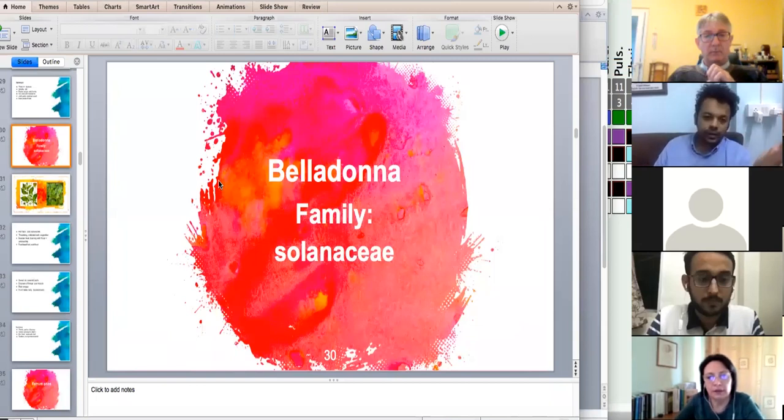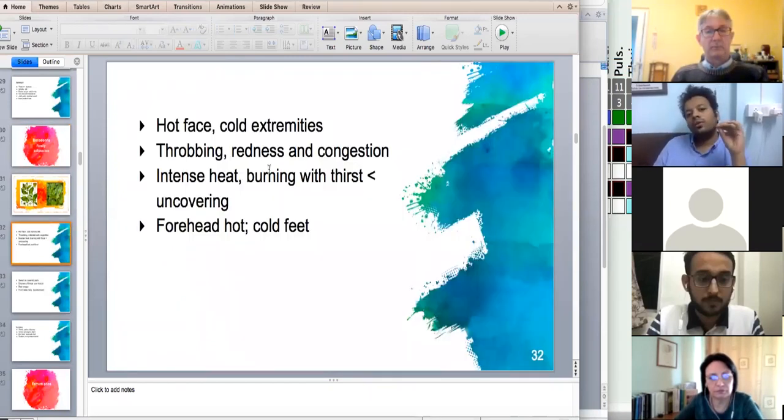Belladonna, top remedy in acute, belongs to Solanaceae family. One of the first things you will see in Belladonna, remember this. Number one, in Belladonna, when you touch the external skin, it will be hot to touch, and the forehead will be hot and the feet will be cold. This will be a main keynote that you will see in Belladonna.